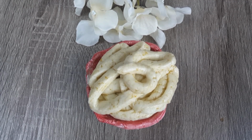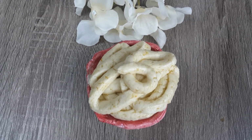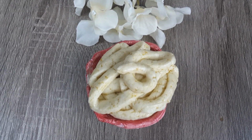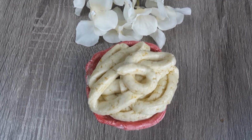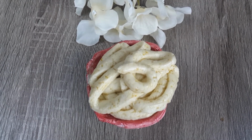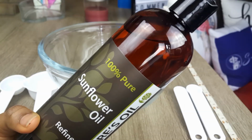In today's video, we are going to be looking at our nighttime moisturizer that helps with acne, black spots, blemishes, and dry skin. So let's just jump right into it.